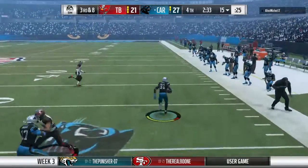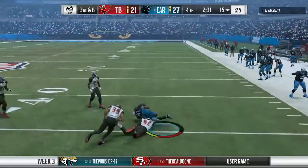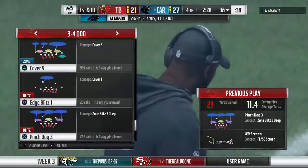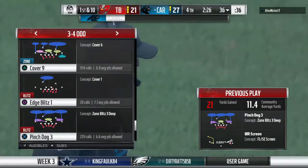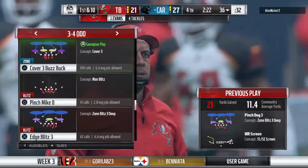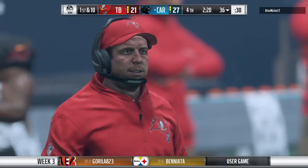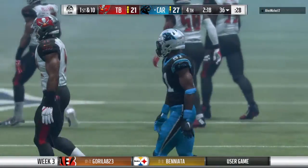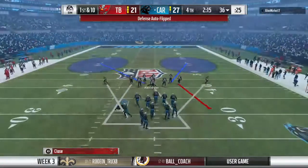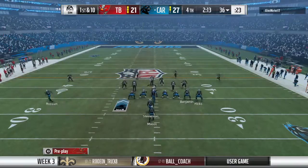Oh, there's that man again. It's complete. And he's able to get the first before he's taken down at the 36. A nice gain of 21 yards. He's been the go-to guy. They needed a big play there on third down. Went his way. It worked out. Doesn't matter whether they scouted it or that they think he's going to get the ball. He has a knack for finding his way open and completing the connection.